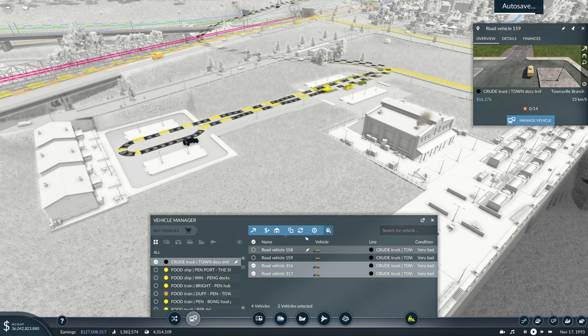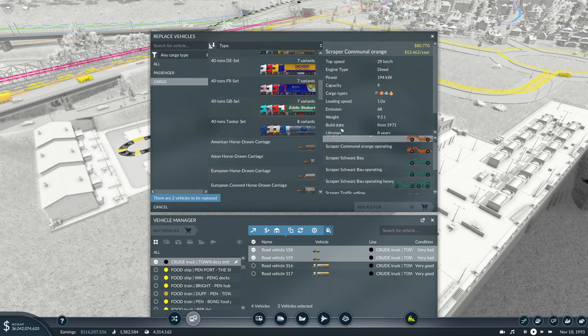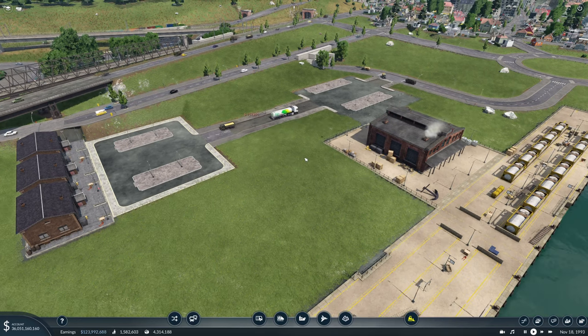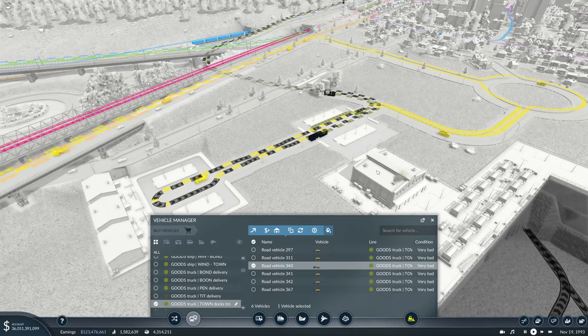Did they just get replaced? Oh, we're auto-saving. Bloody auto-save. And then we're going to replace these two with the BP ones. Okay, lovely. A couple of BP and a couple of Shell ones. Right, what are these trucks here? Manage these ones, okay.